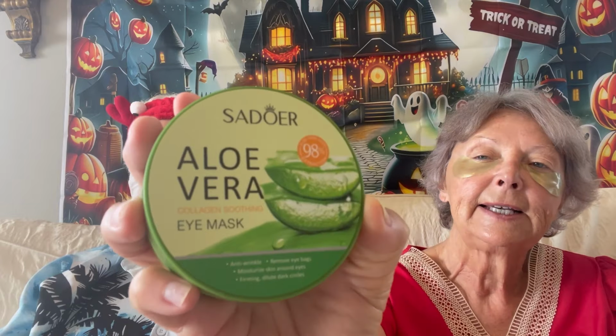All right, so what are we doing? Well, we both have on our under eye mask, and today we're using the Sadoer Aloe Vera eye mask that I got from Temu. It's anti-wrinkle, removes eye bags, moisturizes the skin, firming, and dilutes the dark circles. So we each have those on our under eyes, and we're being twins today. I didn't want to put on my headband until I showed you my new hairdo.